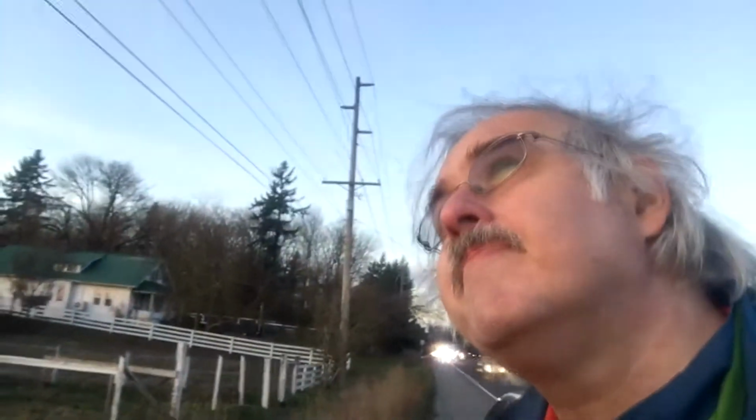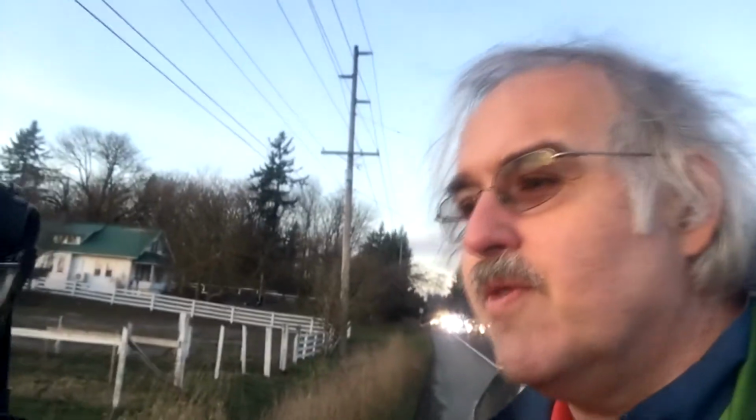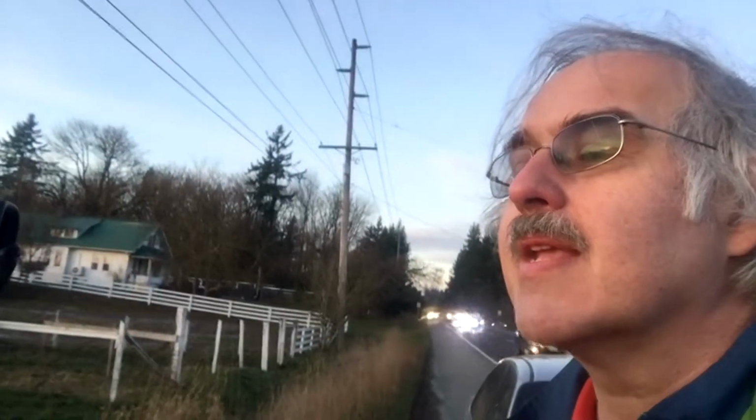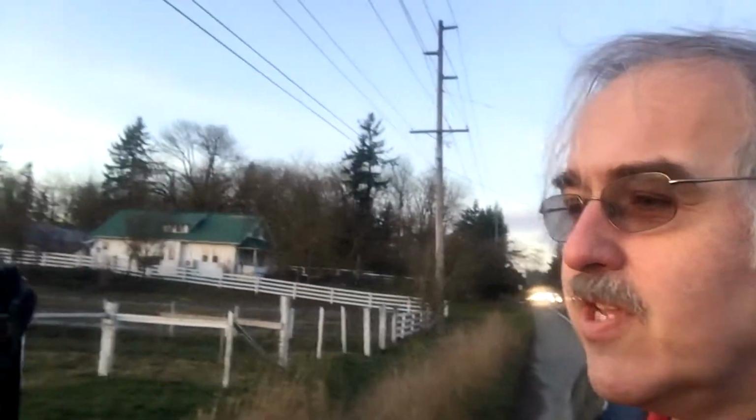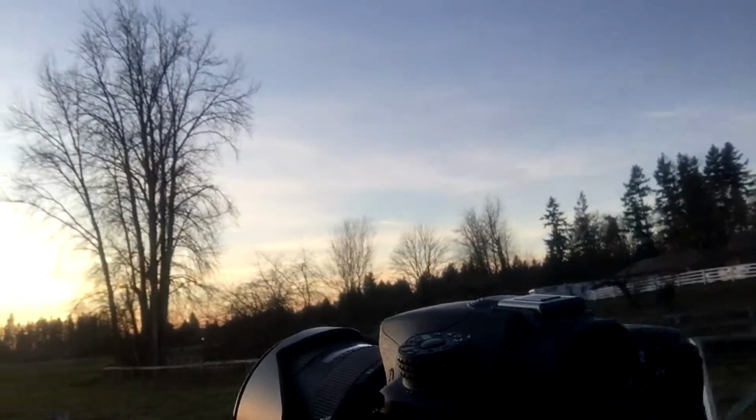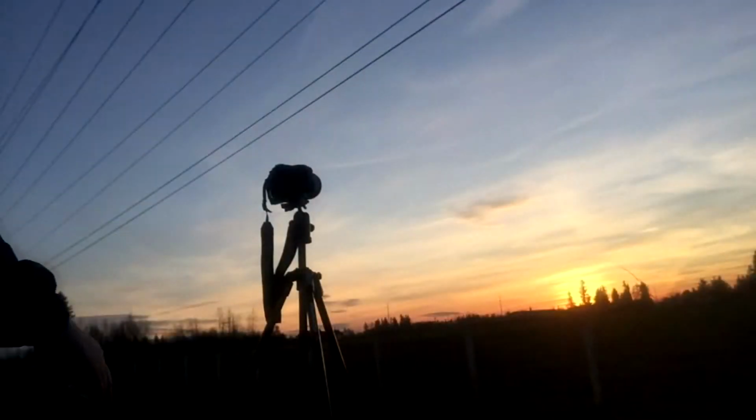So I'll try to maneuver in so you get the tree but not the lines. Now, it's obviously a very contrasty scene. I'm pretty sure I'm going to have to bracket this and go with HDR, so we shall see what happens.